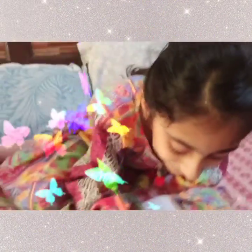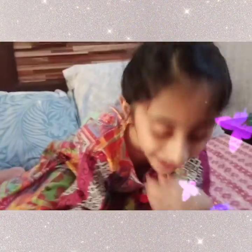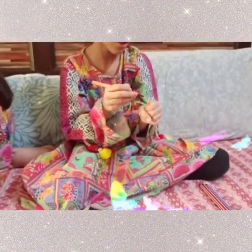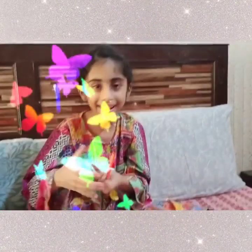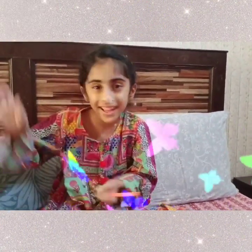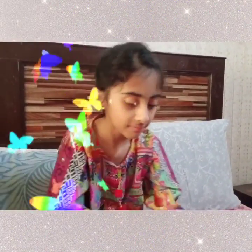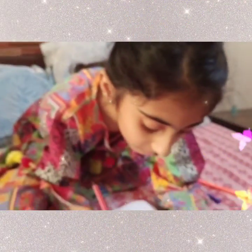Who brought these colors? Actually, at night I went to a jewelry shop. Yes, at night she went to the doctor for her checkup and she got a surprise gift for her sister.